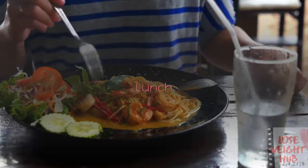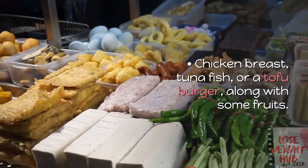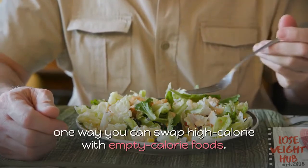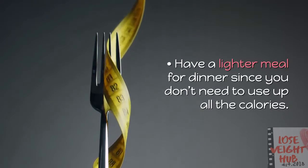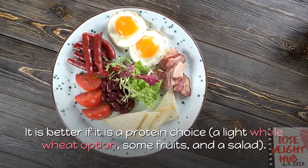Lunch. Include a protein choice for lunch. Chicken breast, tuna fish, or a tofu burger, along with some fruits. A mixed vegetable salad with shredded cheese for lunch is one way you can swap high-calorie with empty-calorie foods. Dinner. Have a lighter meal for dinner since you don't need to use up all the calories. It is better if it is a protein choice, a light whole wheat option, some fruits, and a salad.